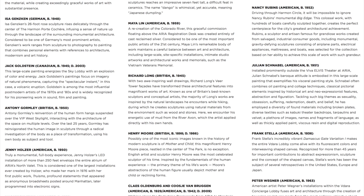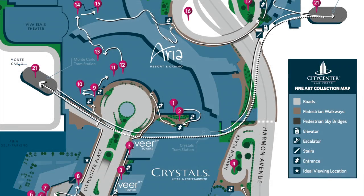This is also part of the brochure, so just like you do in a gallery, you have all the detailing of the various artists, the pieces, and so forth. And then next is a map. So this is the back of the brochure. So I thought I would take you through and show you as many of these as possible today on our tour of art at City Center.